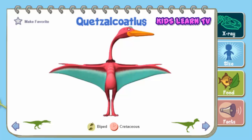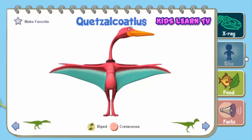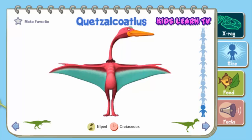Quetzalcoatlus. Quetzalcoatlus was a giant pterosaur that lived in what is now North America during the late Cretaceous time period. Quetzalcoatlus might have eaten a variety of animals that it found or hunted on the ground, including amphibians, reptiles, and rodent-like mammals. This animal was about 7 kids tall.